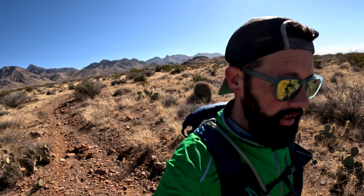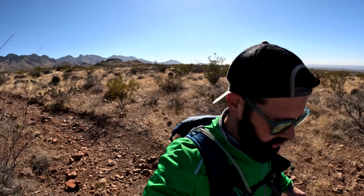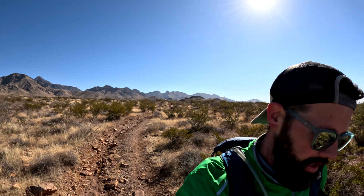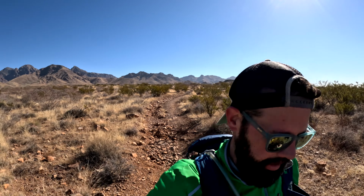Alright, nearing the end of my 18-mile run on the Sierra Vista Trail. Ran all the way down to Peña Blanca, almost to Bishop's Cap. Very nostalgic trail for me, being that this is one of the first trails I fell in love with running and hiking and mountain biking. And now, I don't live here anymore, but it's nice to get back here and visit the trail again.